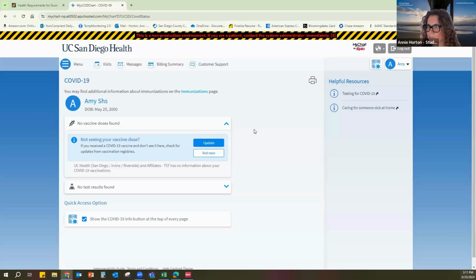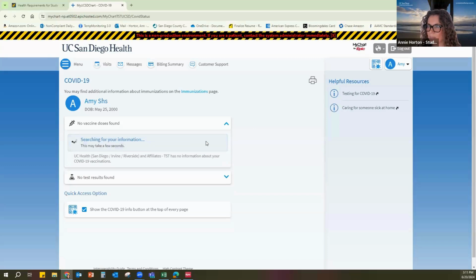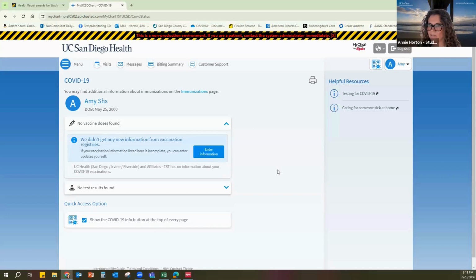So you will go to this page, and why I suggest you do that first is if you hit the update button, it's going to search vaccine registries, particularly within the state of California, and other instances of EPIC that might be used in other health systems as well as the UC system, and it will pull vaccine dates in. So it will cut down on some of the work that you need to do. But this is where you will go to enter your COVID vaccine dates.